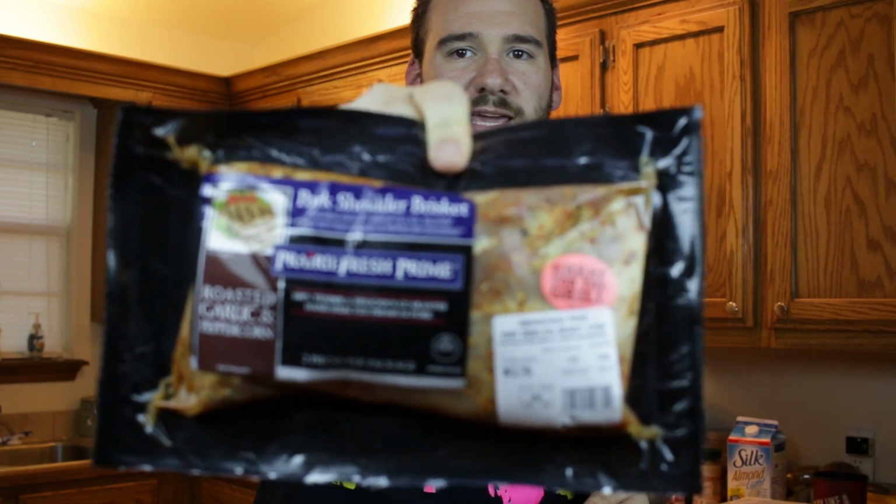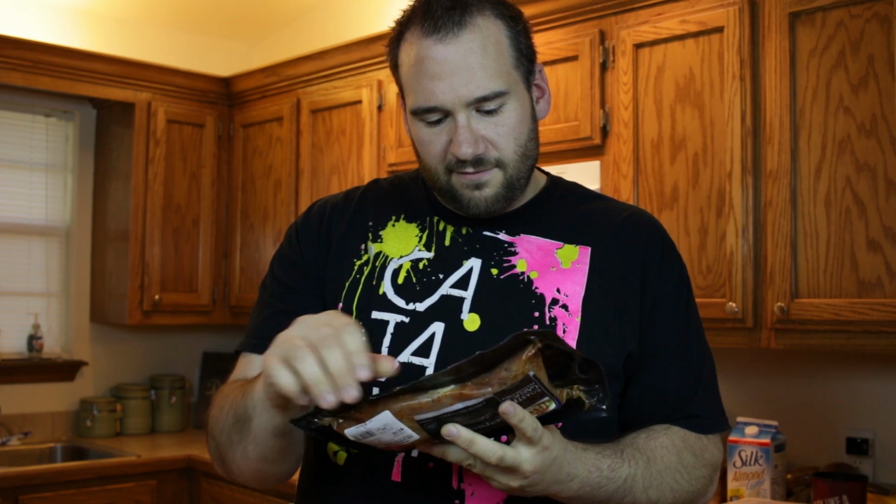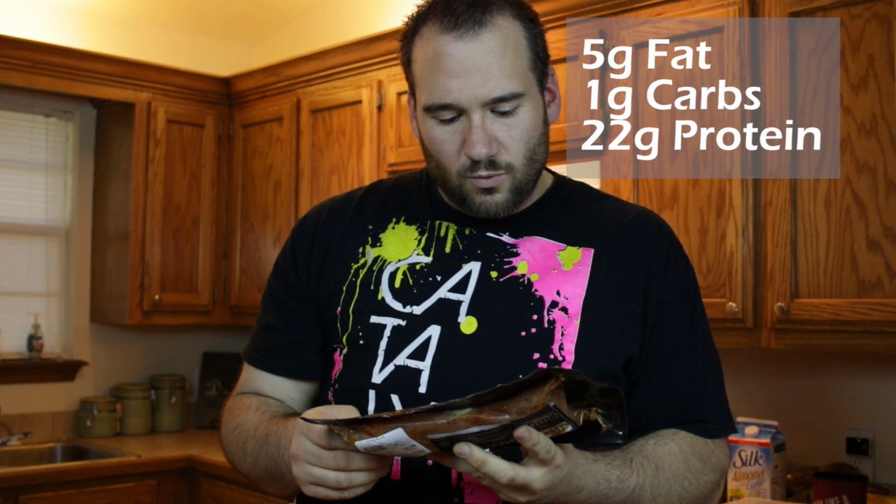I work for Walmart. I work at a food distribution center, so that really doesn't mean much, but I work for Walmart. I do a lot of my shopping at Walmart. And this is pork shoulder brisket. And I like these. I'll throw them on the grill again. And the macros on this are 5 grams of fat, 1 carb, and 22 grams of protein per 4 ounce serving. And this just has more flavor. I also try to be careful of this because of the sodium content in it.